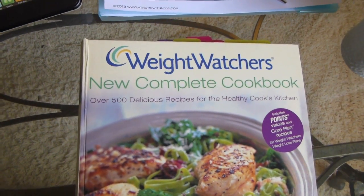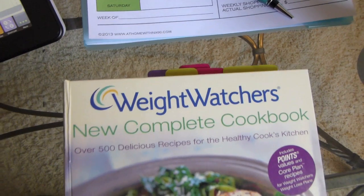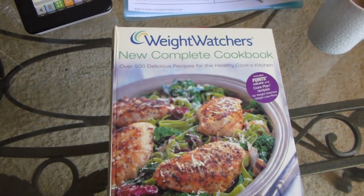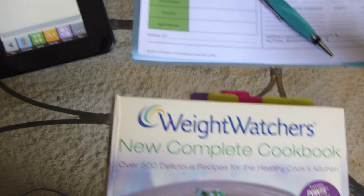And then my cookbooks. Now, some people pull out a lot of cookbooks. I just typically pick one that week. And this week it's my Weight Watchers one that I'm kind of focusing on because I kind of want to see if I can find some healthier options for us this week. And then, I hadn't pulled this cookbook out in a while, so I said, let me pull this one.